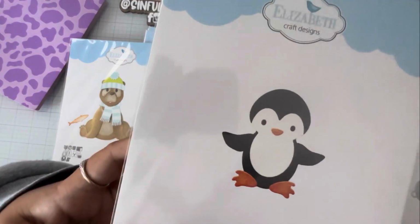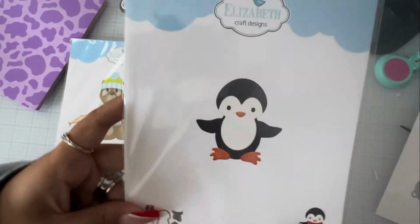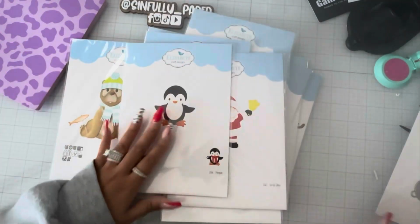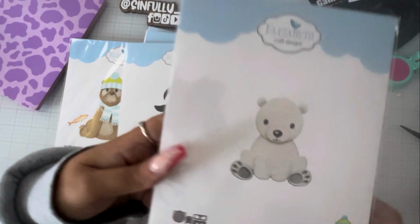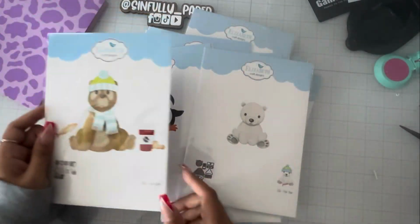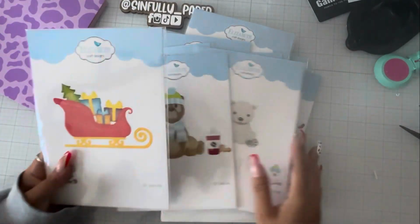Got this cute little penguin, even though I have plenty of Chaos Craft penguins. I think I got like two different Chaos Craft penguins. Switch it up, get something new. Got this polar bear. That's why I like this one so much, because these ones are so tiny and this one's just so hefty and big. Oh, I got two different sleighs.